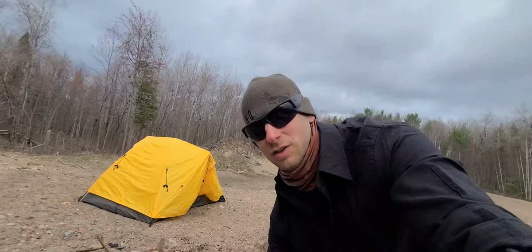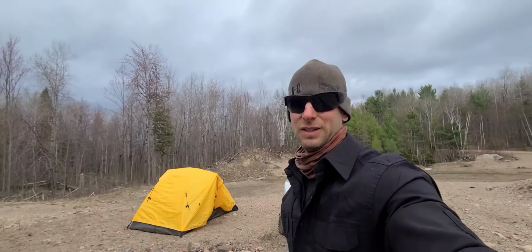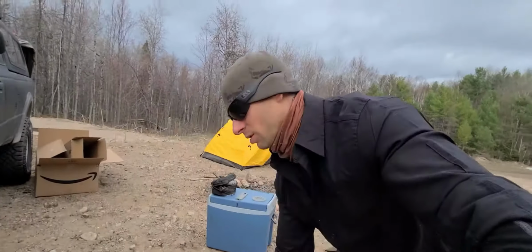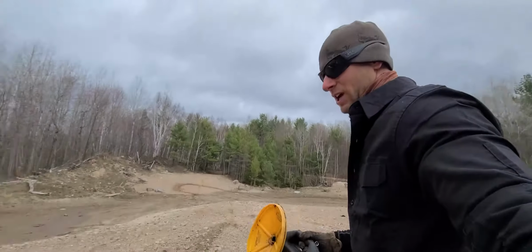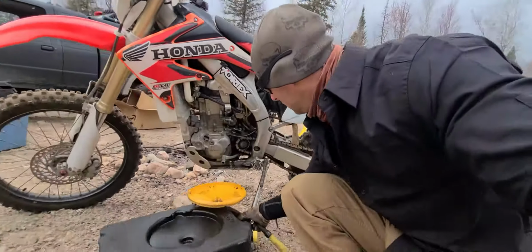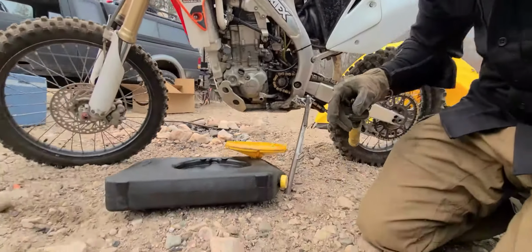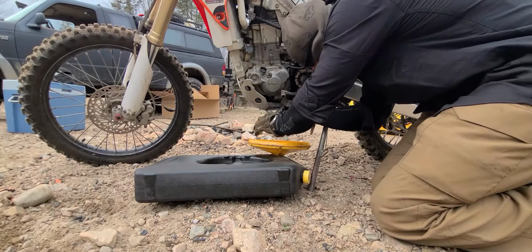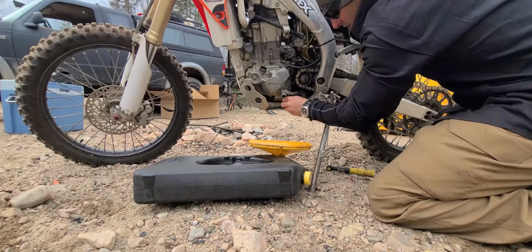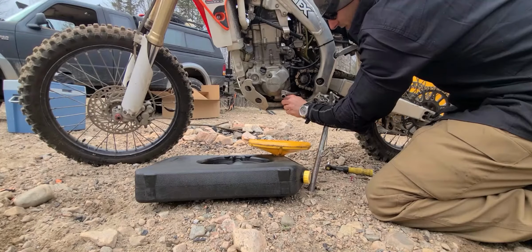Okay, first thing I always recommend before changing your oil, warm up the bike. So, had a nice little bike ride. Bike's all warmed up. Got my drain pan. Oh, there goes my cap. There we go. Been a while, hopefully I remember which one to unscrew. Should be this fella here. Well, coming up, that's a good thing.